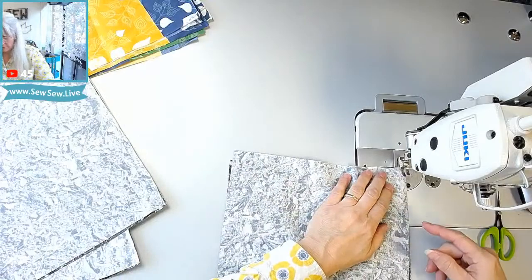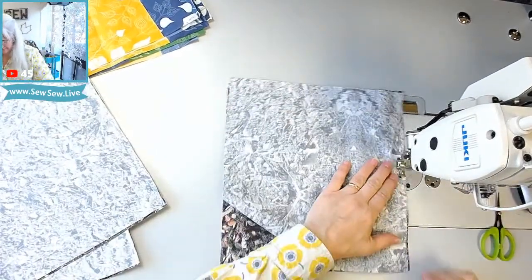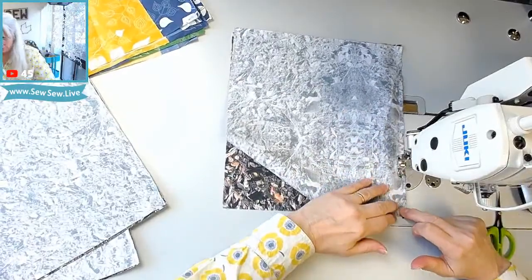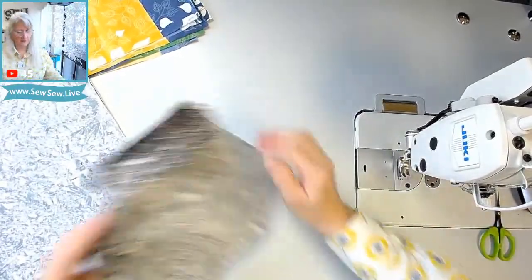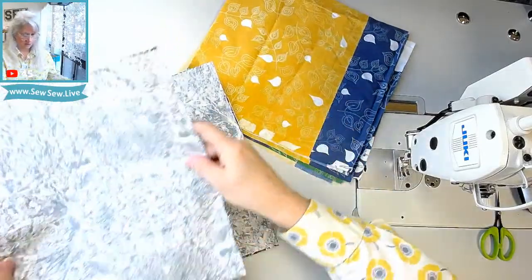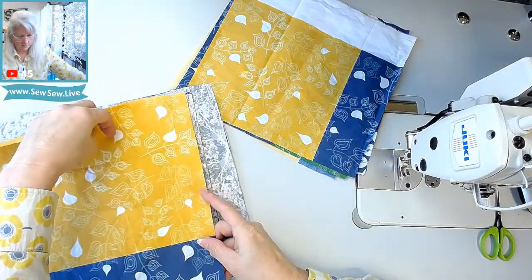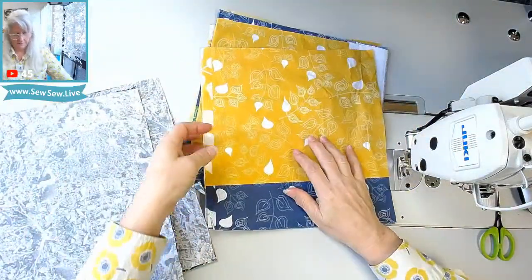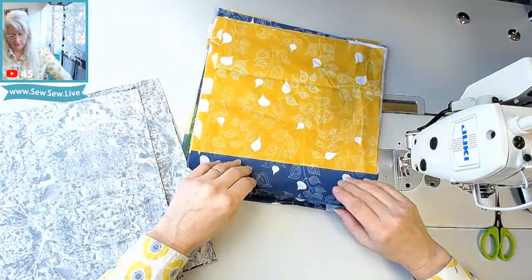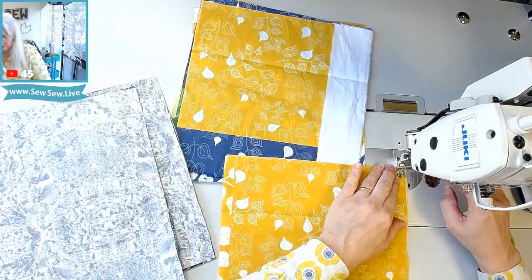I was going to try and keep it so that it was seamless with the print, but I can't keep track right now. I stacked it so it would be, but... All right, and so now I'm going to put these... Let's make sure that I put these correctly. Okay, so it goes like this. All right. I'm going to put these wrong sides together. And this is going to be the underside. I don't care what these look like.